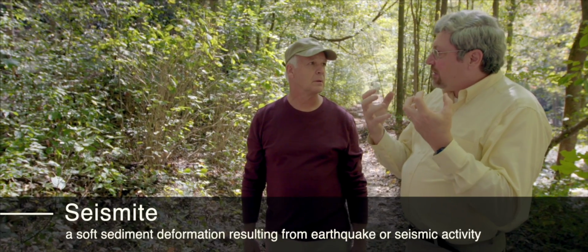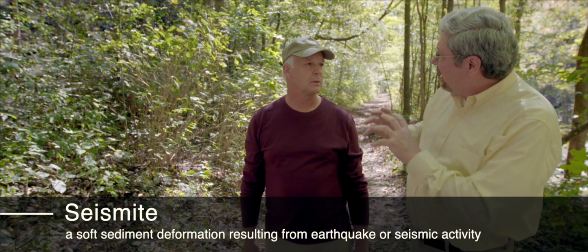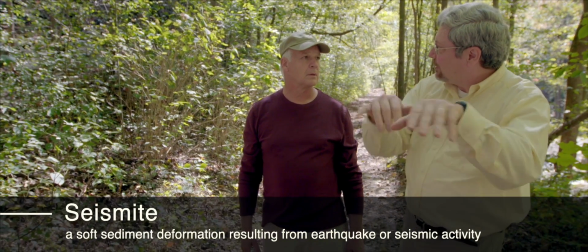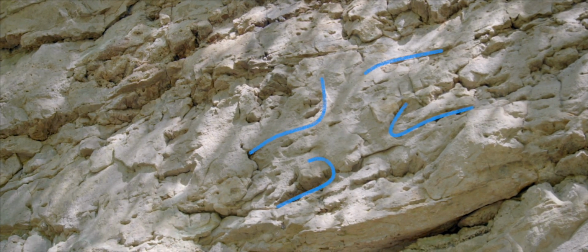When you've got soft sediment that an earthquake shock wave runs through, it deforms that sediment. And in fact, it settles the sediment down, causes water to come out, which deforms it, and that's called a seismite. It's made by seismic or earthquake activity. This is 6 feet thick. Now, you're probably not familiar with seismites to know how incredible that is.